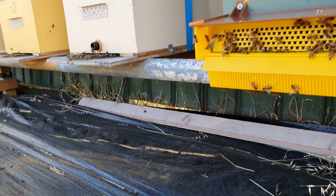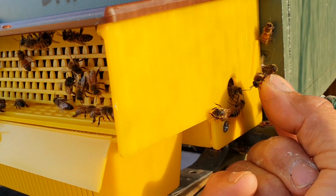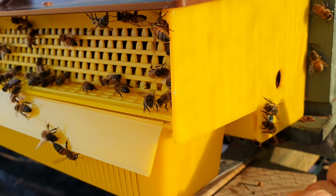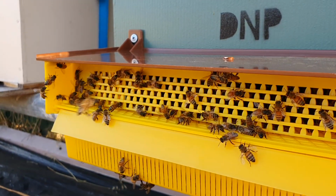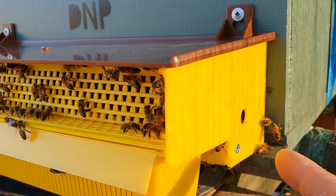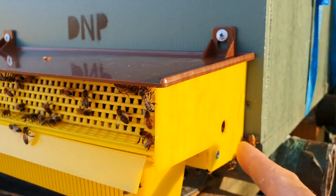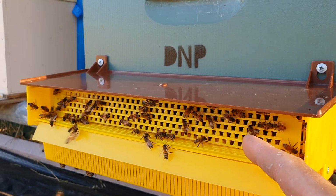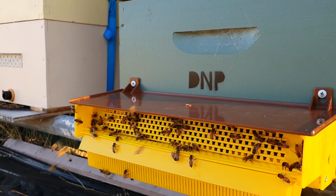It is quite a bit bigger, and you see you have these holes on the side, and they're made especially for the male bee. The male bee will never fit through those holes, so they have to learn to find a way in on the side, in and out. Some of the bees are using it as well, see how they get out rather than coming through those holes.